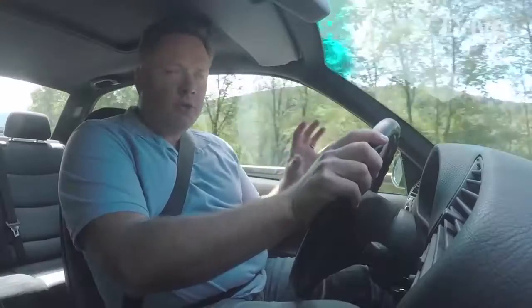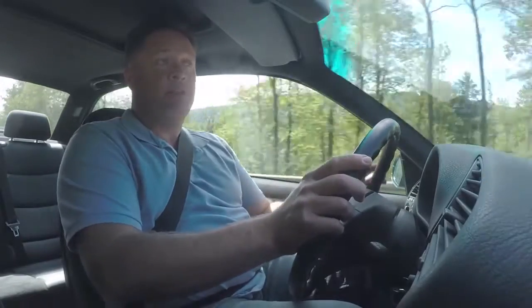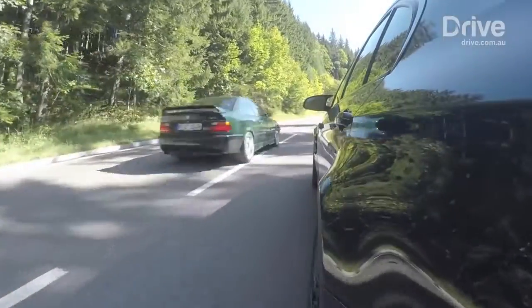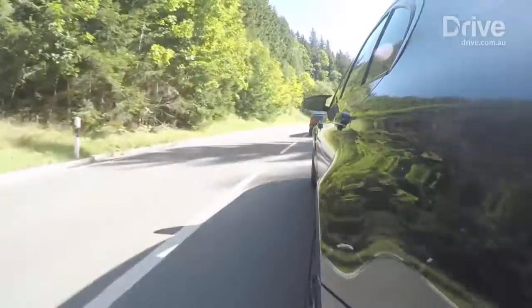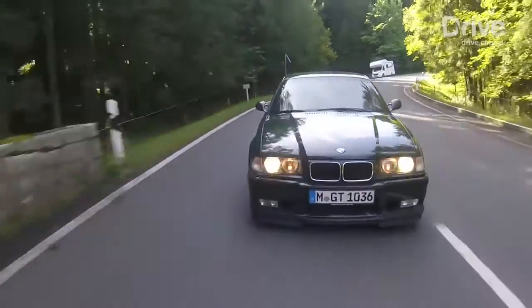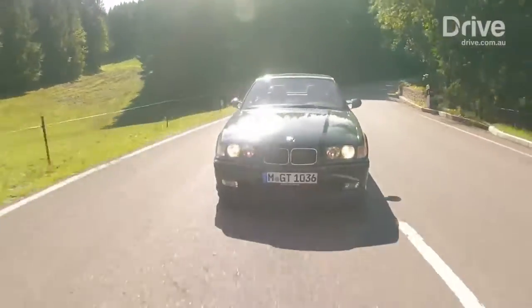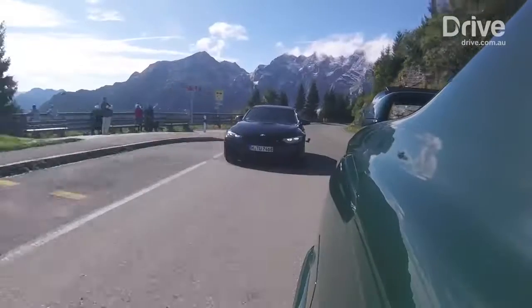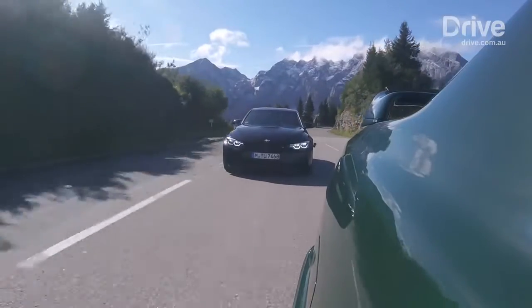Straight away, you know you're driving an older car. It's a lot smaller for starters, part of which helps with its weight. It's actually about 100 kilos lighter than the new car. The E36 makes 217 kilowatts and 320 newton meters, and it's mated to a 5-speed manual gearbox. But what you quickly realise with this engine is that it's all about revs.